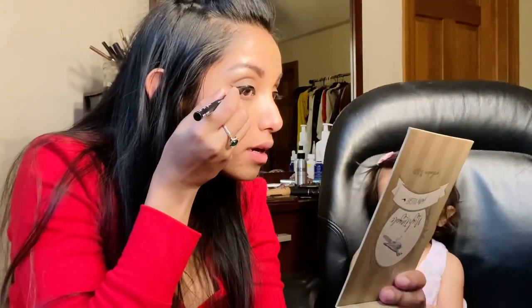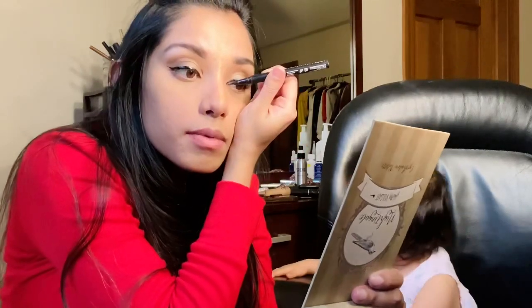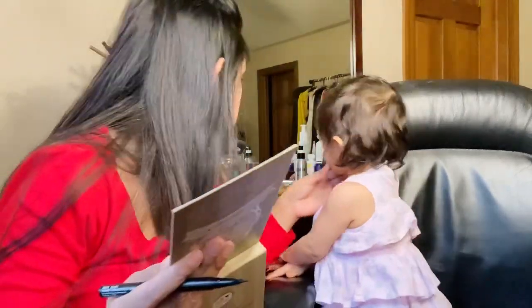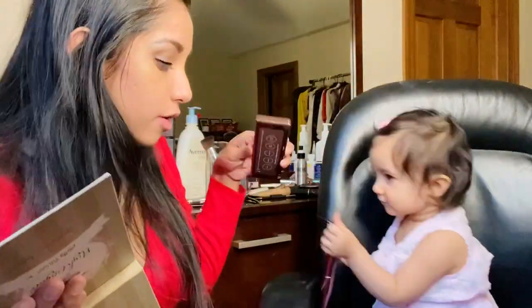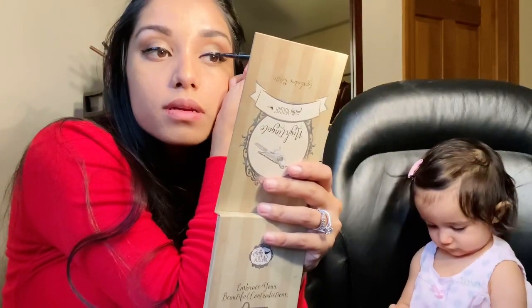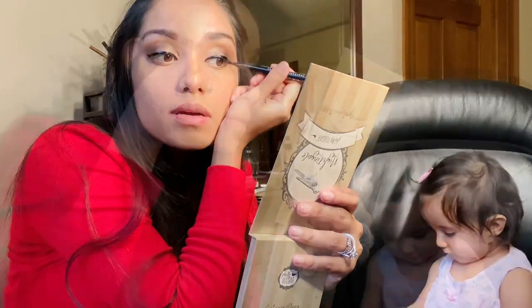Let me finish doing my eyeliner, okay? Oh, you're moving too much. Okay, Amora. What do you want? Try this. I hope you can open this. Just be distracted for 2 seconds so that I can finish doing my eyeliner without messing it up.